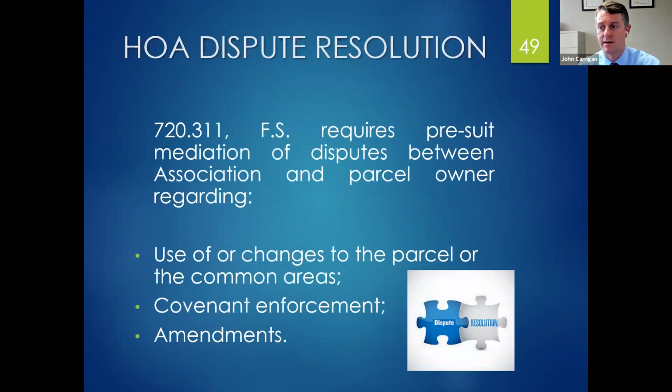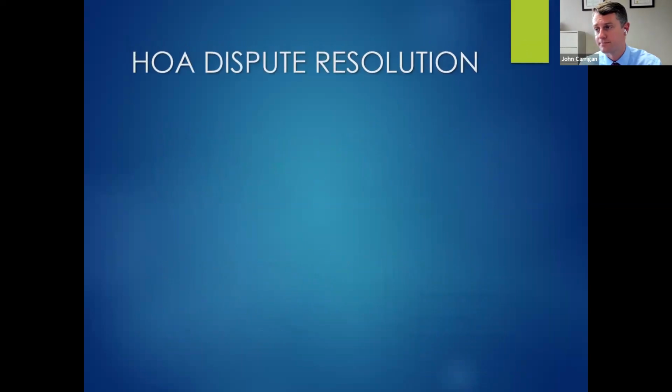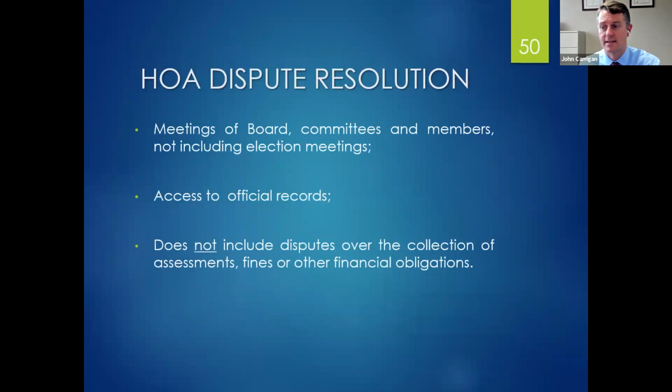So dispute resolution under 720.311. Know that this applies to basically all covenant enforcement matters, any types of violations. It also applies to uses or changes to the parcel, the common areas, and amendments. So that would be a situation where the homeowner is suing the association or wants to sue the association. They would be required to send a demand for pre-suit mediation. Meetings of the board, access to official records. Those are the types of things that are subject to pre-suit mediation. Importantly, collection of an assessment, a fine, or other financial obligation is not required to go to pre-suit mediation.